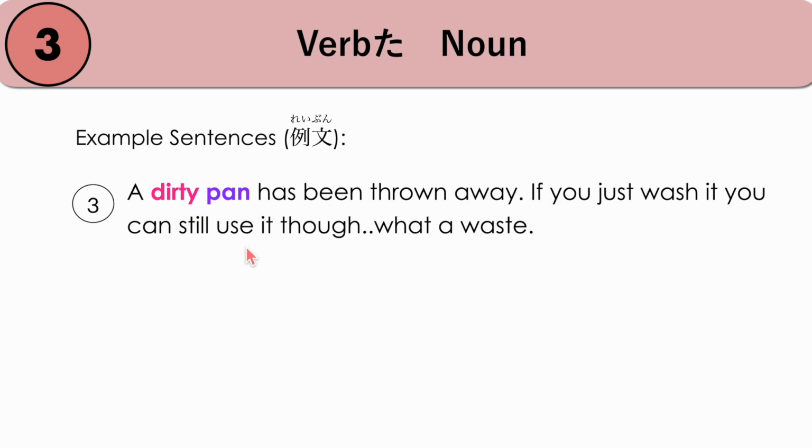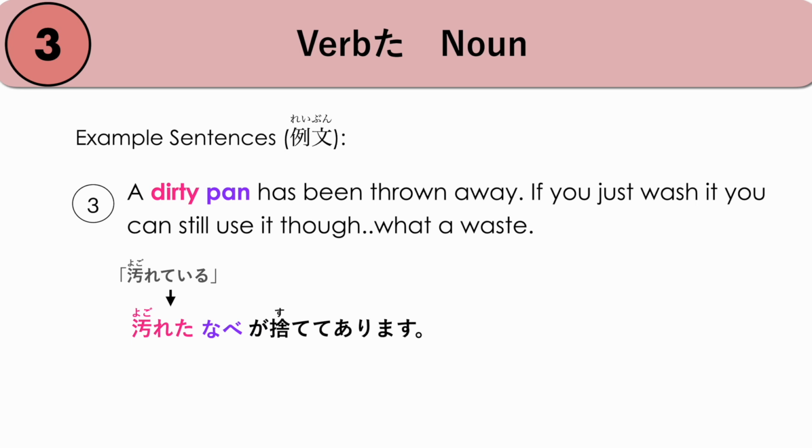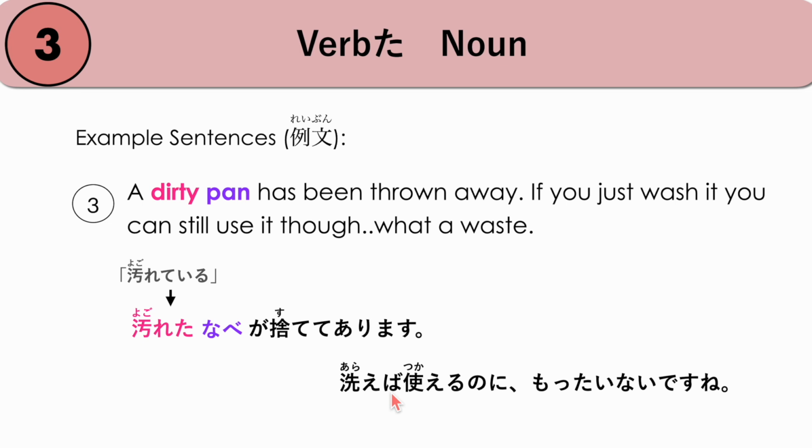Next example, a dirty pan has been thrown away. If you just wash it, you can still use it though. What a waste. Our verb is to be dirty, which is 汚れている, which becomes 汚れた, and then followed by the noun that it describes, which is a pan, 鍋. 汚れた鍋が捨ててあります, has been thrown away, or someone put it there and threw it away. Followed by 洗えば, if you just wash it, 使えるのに. もったいないですね. もったいない means what a waste or to be wasteful.